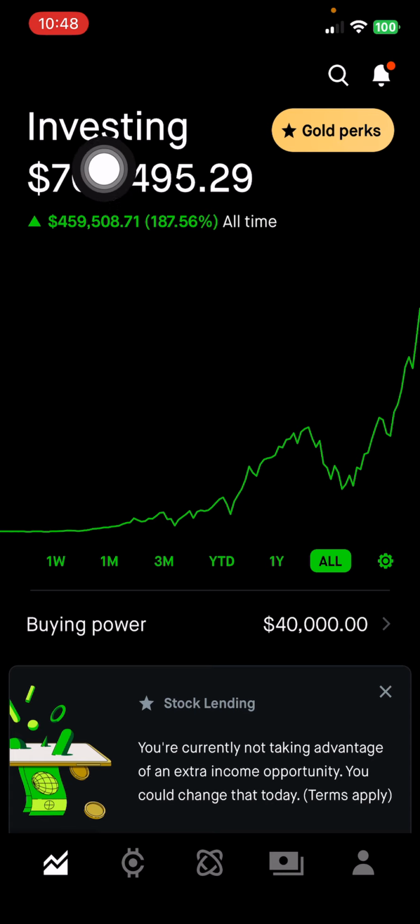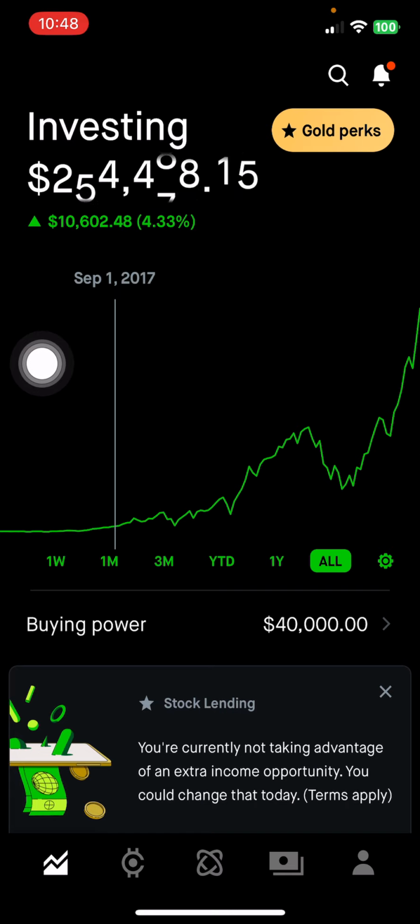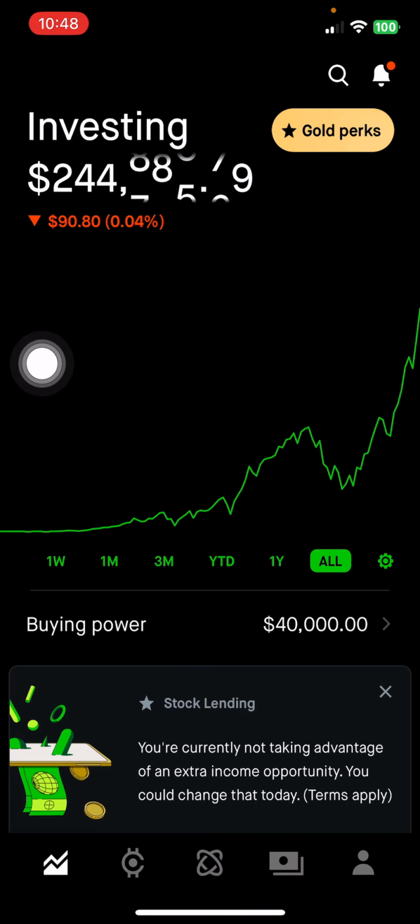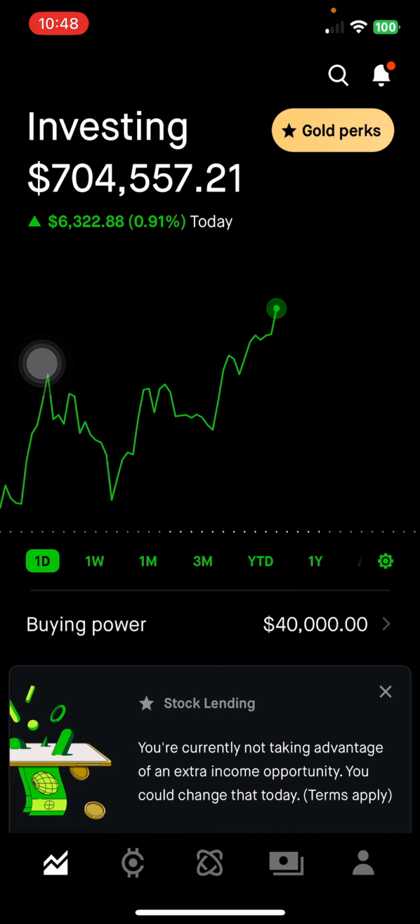187%, up almost $460,000 holding since 2015. So I plan to continue holding my positions long-term and gradually adding to my portfolio, deploying into the market so I get diversified exposure. And I am a long-term investor, so I don't do day trades. I don't do options. I have looked into it, but don't see it being worth it given the risk associated.